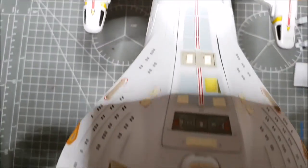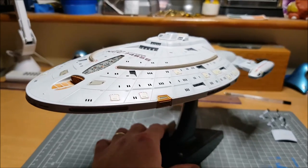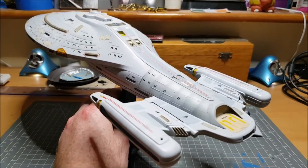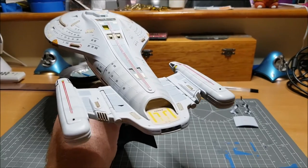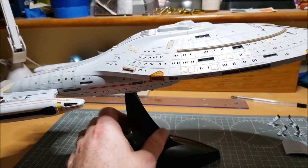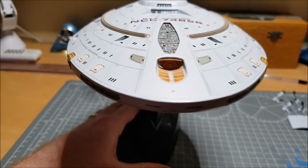I'll go through a bit more now in a second, just to give you guys an idea of the ship itself. It's a lovely kind of view there, isn't it? Focus in on some of the detail now. The stand is actually quite sturdy, which is cool. Better than the Diamond Select ones. We'll save that for another day.